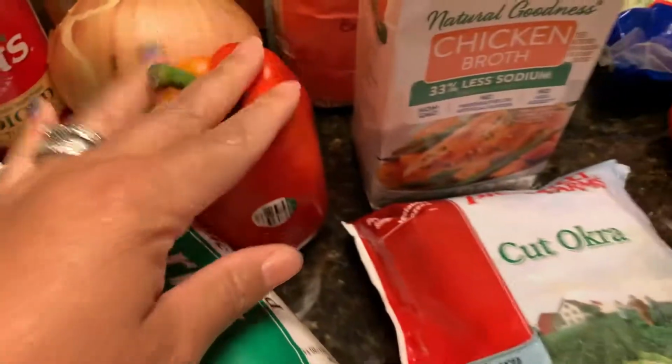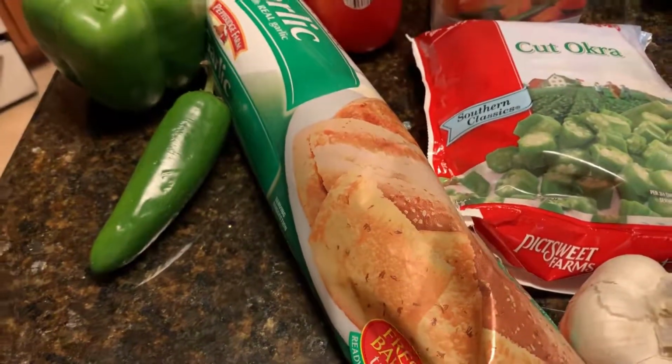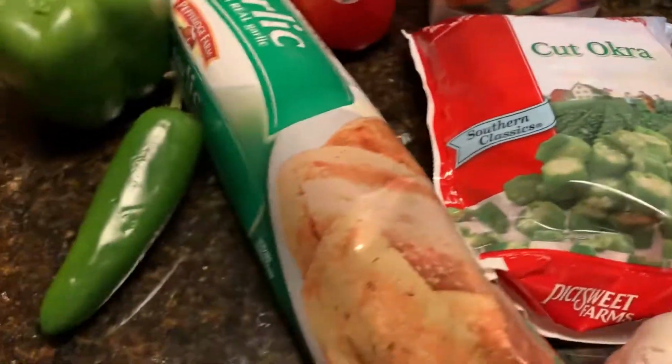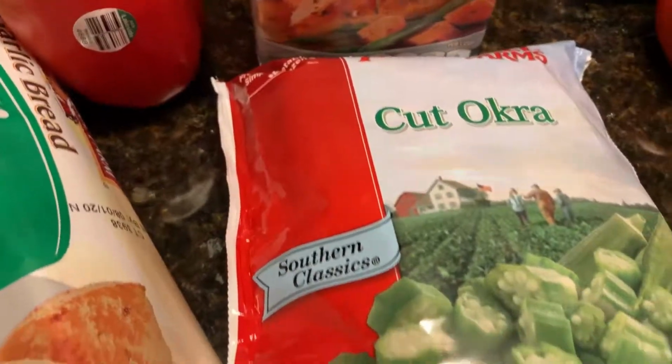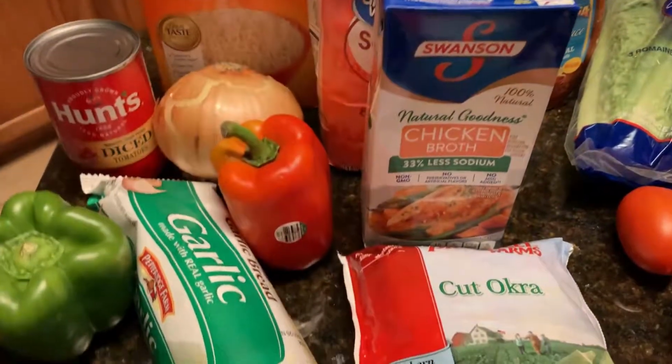I got an onion, again, peppers, the tomatoes, garlic bread because he uses the dip. And this was cheaper than the Walmart brand, so we went with this one. Of course, some okra, some garlic, and one pepper. That's for Sunday night dinner.